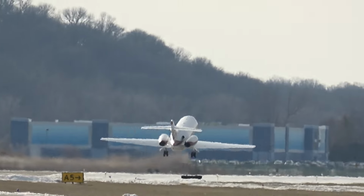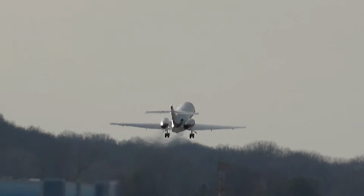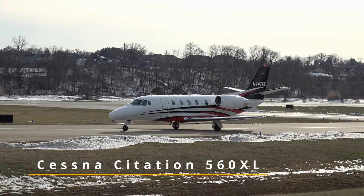Tango X-ray, traffic ahead and to your right, northwest bound. There'll be no factor for you. Contact St. Louis Departure. Have a good flight. Departure, Medevac 686 Tango X-ray. Tower, 6510, we'll be ready for takeoff.